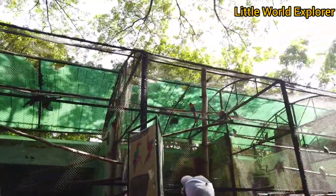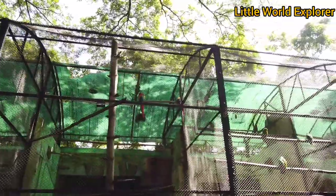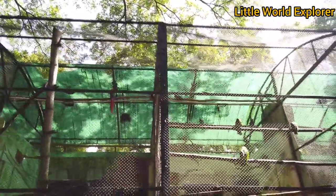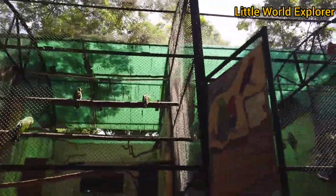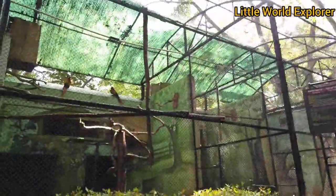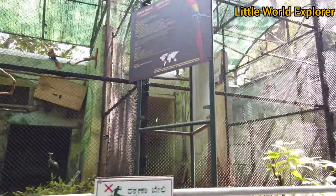The official control of the zoo was passed on from the royalty to the horticulture department in 1948 and then to the forest department in 1972. In 2001, clubbing of all the zoos in the state under the Zoo Authority of Karnataka took place.